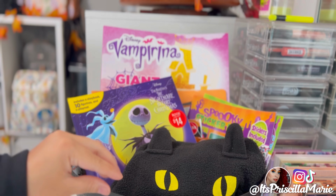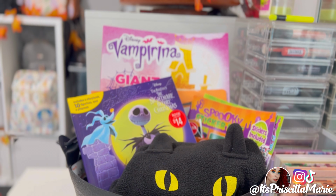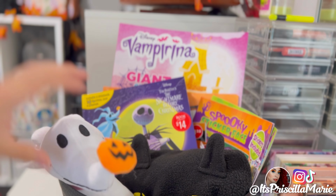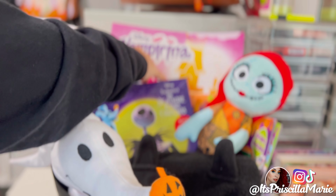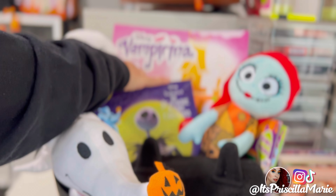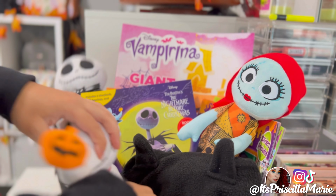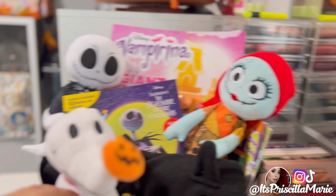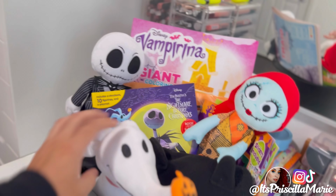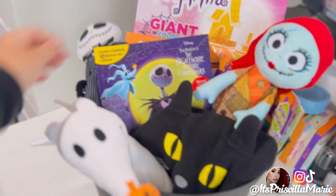Oh, I need to take that off. That looks ugly, right? Let me know, guys, does that look ugly? Because I think I am gonna go ahead and take that out. And then we'll throw in Zero. Why do I always want to call him Boo? And then Sally can be right here, and we'll put Jack right back here. This one, you can kind of see a little bit of everything. Yeah, I like that. It looks really, really cute. She's going to be so excited.